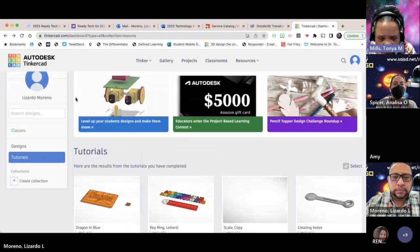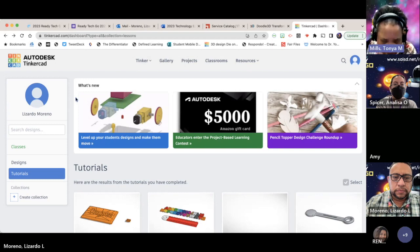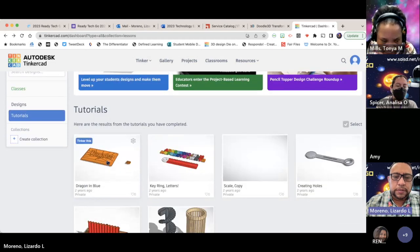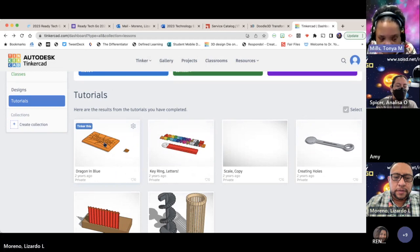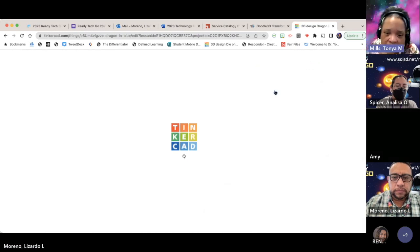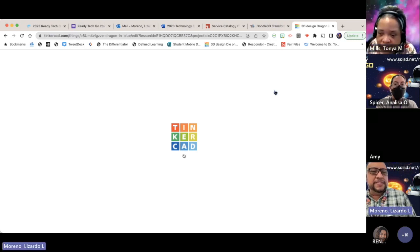Let's go ahead and just do the option for one of the tutorials, which are already established, so there shouldn't be an issue with those opening up. Please go here. So you go ahead and click on that, click on Tinker This. Let's see if it will actually open up this time. And it looks like it's having issues building. Yeah, the Wi-Fi is not letting me in.